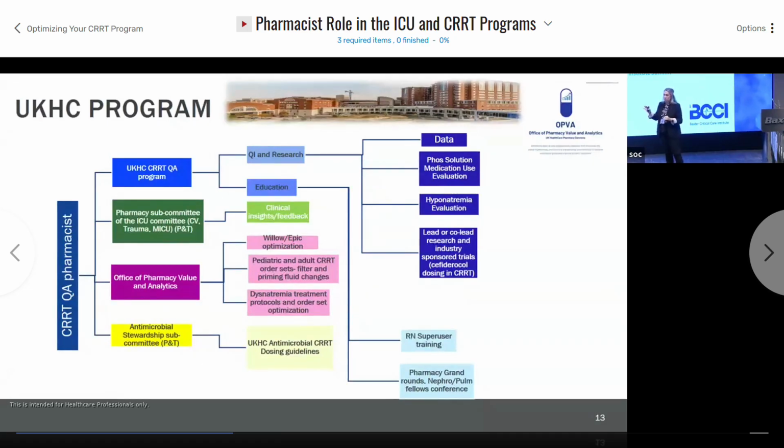So I'll start you guys from the left to the right. We're going to start on the top, go all the way across, and then we're going to go through each one. So CRRT Quality Assurance Pharmacist, that's me. Should put my face right there. So the first group I interact with is our QI team, our QA program. And so we meet monthly to quarterly. It kind of fluctuates.